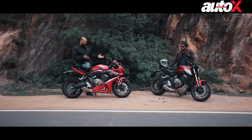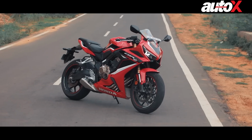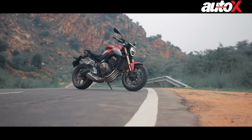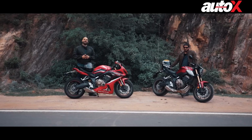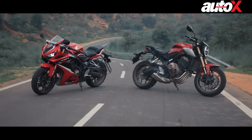As you can see, we have two beautiful motorcycles. Right in front of me is the Honda CBR650R, and right in front of Shivank is the beautiful Neo Cafe Racer, the CB650R. Now we've had these bikes for a few days actually, which was enough time for us to have a good amount of fun with them.